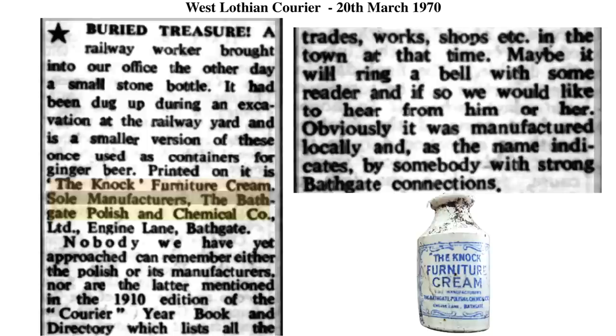That is a magic hole, isn't it? It is. This is the magic place to dig. Crazy. That's beautiful. Even if I didn't have furniture, I'd buy that furniture cream just to have the bottle. It puts the packaging we have today to shame, doesn't it? It does. Oh, that's really lovely. Congratulations.